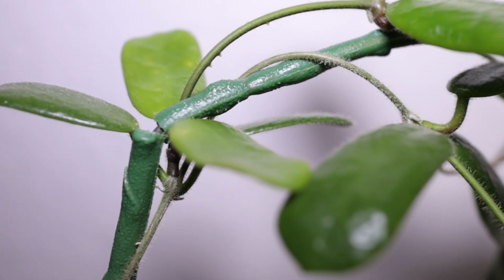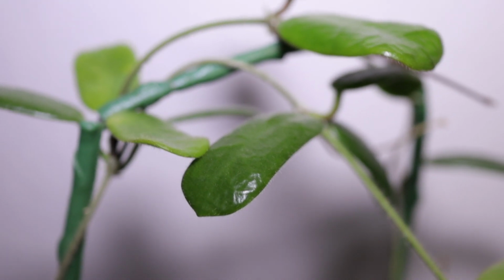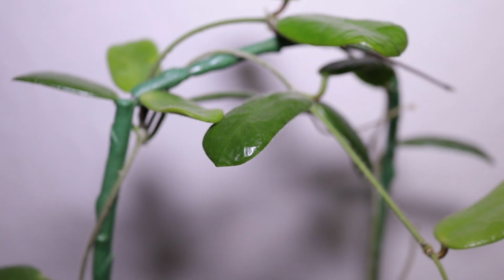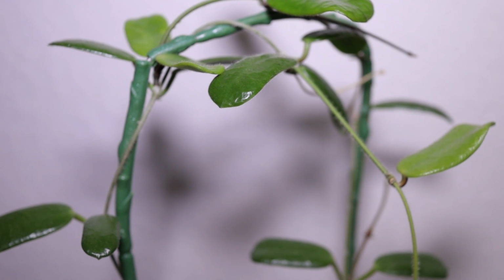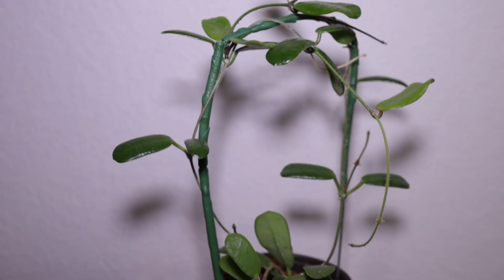The little baby fuzzy leaves are just awesome and so cute. So yeah, Hoya rotundifloras are fuzzy, uniquely shaped, and should probably be on your wish list if it's not already. I know it looks kind of funky. I know it looks a little weird. I know, I'm aware, but the weirdness of this plant is what makes it awesome.